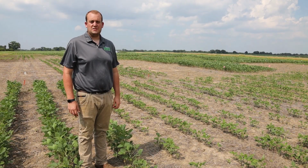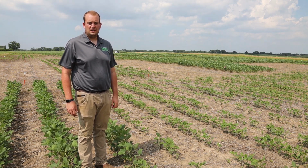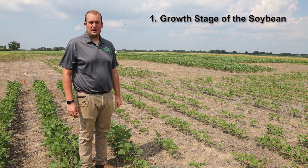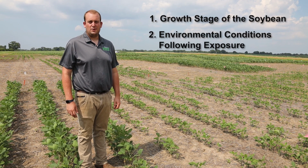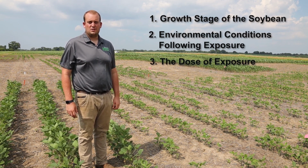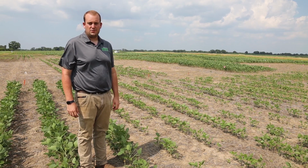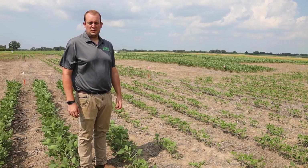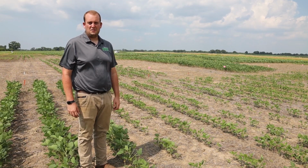When soybean are injured with synthetic auxin herbicides, there are several factors that can contribute to yield loss. These include the growth stage of the soybean at the time of exposure, the temperature or environmental conditions following exposure, and the rate or amount of the herbicide which the soybeans were exposed to. The growth stage of the soybean and the environmental conditions following exposure are two factors that we can measure. However, typically the amount of herbicide to which the soybeans were exposed is unknown, and this is why predicting yield loss can be difficult.